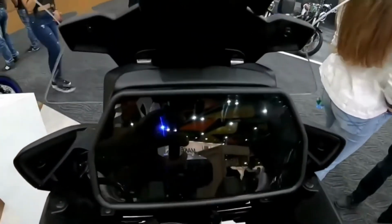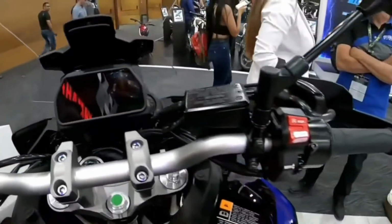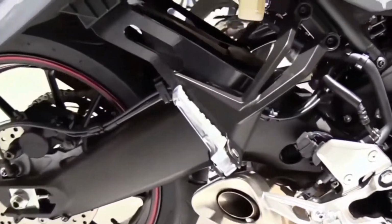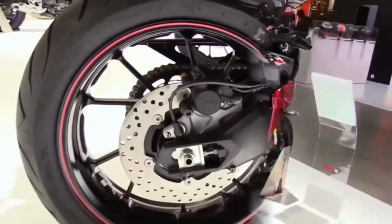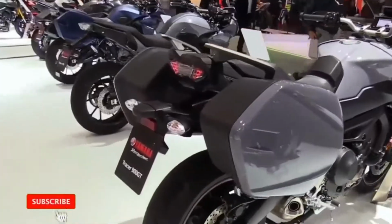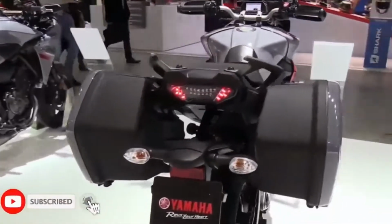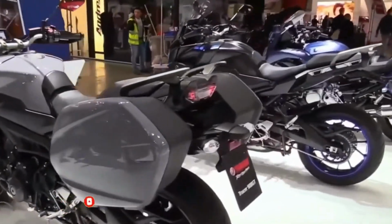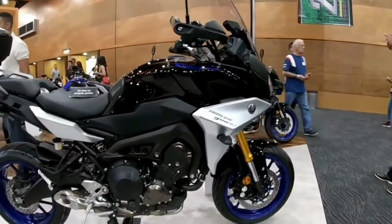For the Tracer 900 GT, Yamaha took the revised Tracer 900 Sport Touring platform, formerly FJ-09, and created a premium version for riders who want high specification as standard. Equipped with hard luggage, fully adjustable suspension, and heated grips, the Tracer 900 GT is ready to take you anywhere.